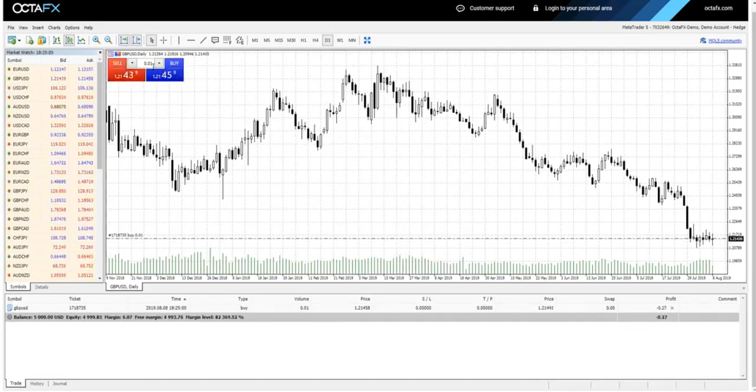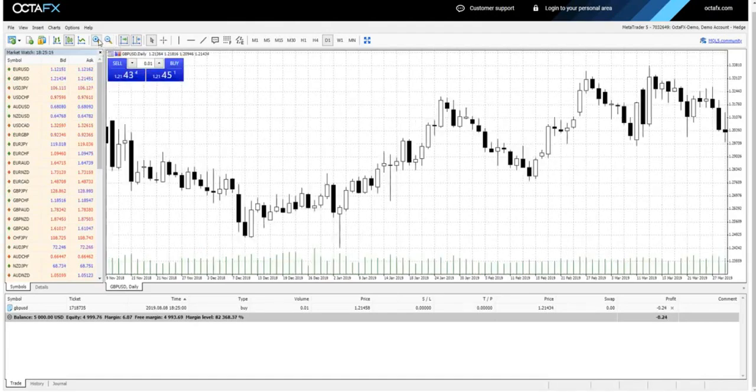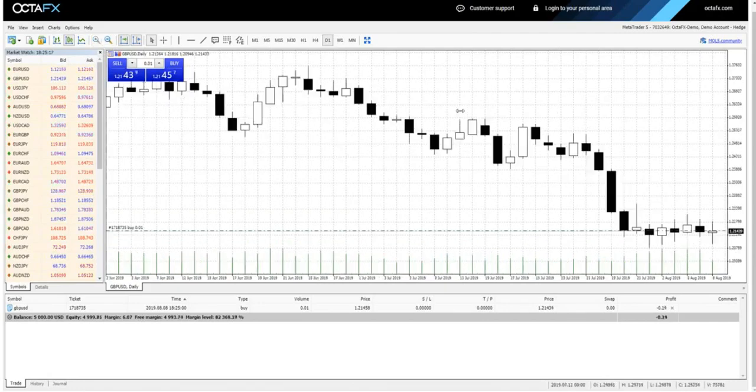Okay, so we can see that there is a trade here. You can see this line going through the chart. If you want to zoom in, you can see the plus and the minus button here. So we press the plus button and we can zoom into the markets a little bit more, and we can actually see our trade here.